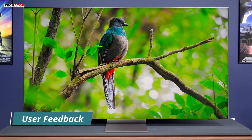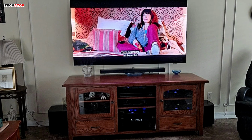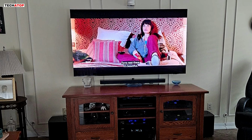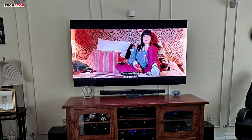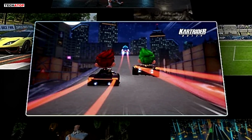Looking at some user reviews, the overall sentiment is overwhelmingly positive. One user stated that the QN900D delivers excellent visuals, especially during sports events, with spot-on color accuracy. Another mentioned the bright display as a perfect match for well-lit rooms, though they did experience some issues with the movie mode settings.